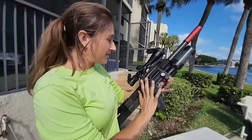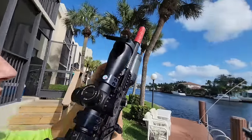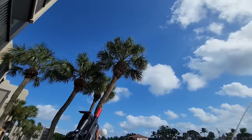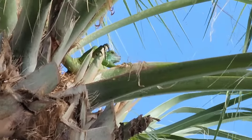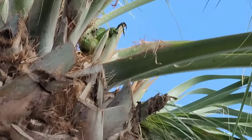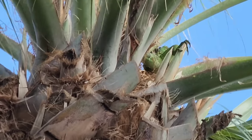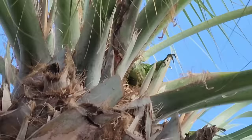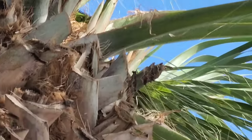Okay guys, we just spotted some iguanas while trying to walk back to the truck. So we're gonna try to take a couple shots on them. Only like 10 yards above us, so we're going to hold about 5 over. Straight disrespect. Hang on. Oh my goodness. Just smacked him upside the back of the head.